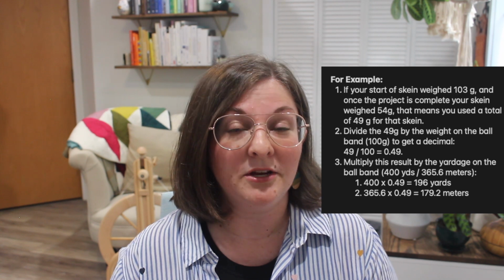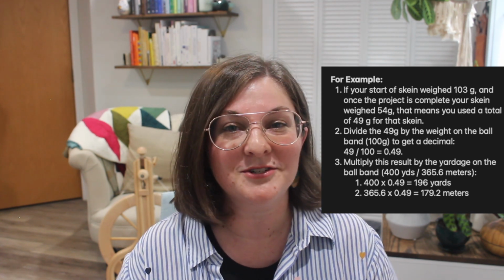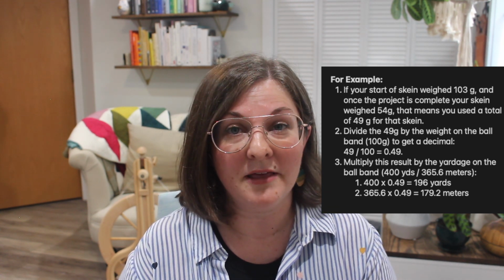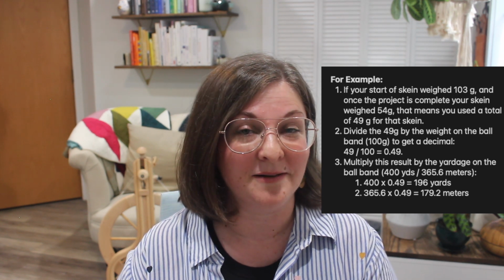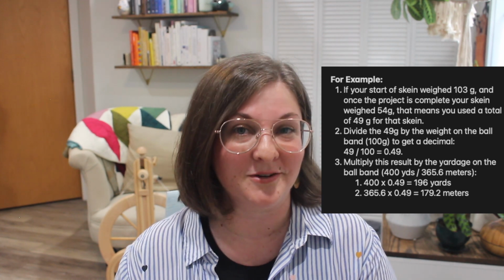If you're doing this in meters, it should be around 365.5 meters per 100 grams. So you'll multiply that 365.5 meters by your 0.49 percentage of the skein, and you'll get 179.2 meters. That was a lot of words, but that's just kind of a basic rundown of how to go from grams used into meters or yardage used so you can give the designer the most accurate amount of information.